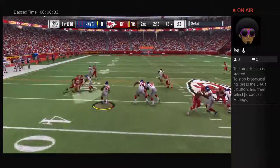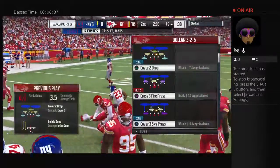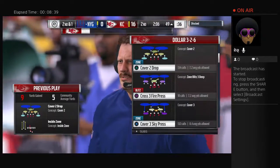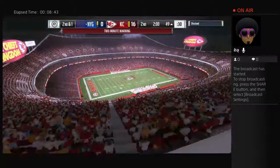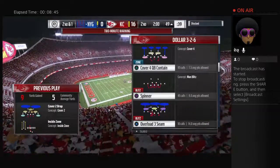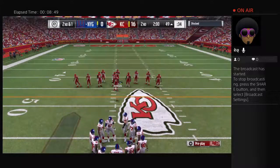They'll run it now out of the gun. And he's got this one just across midfield to the 49. A nice run there, 9 yards, and it'll be 2nd down. 2nd down and just 1. 2 minutes to go here in the first half. We're back to Arrowhead after this.